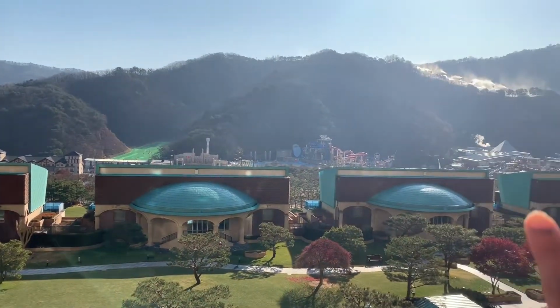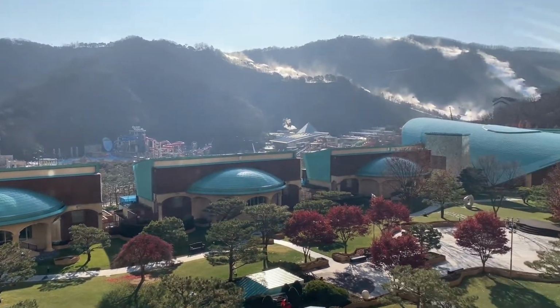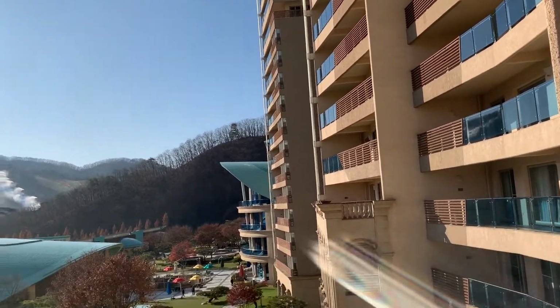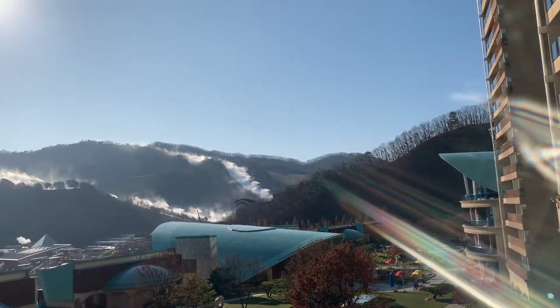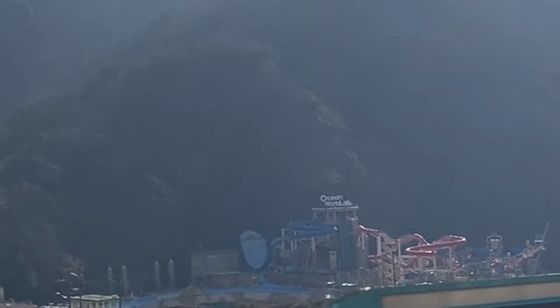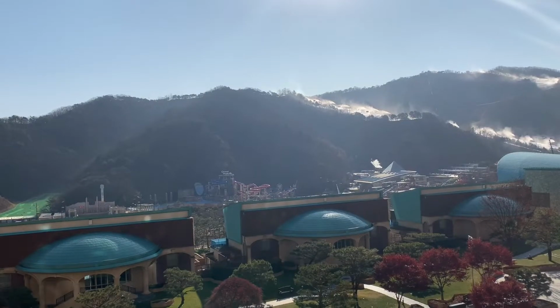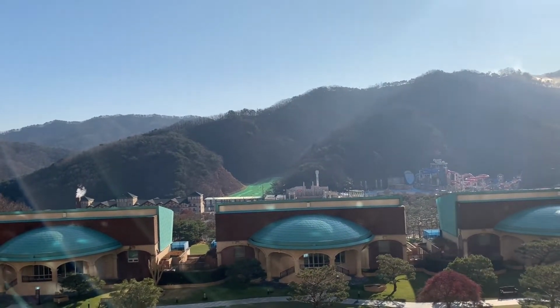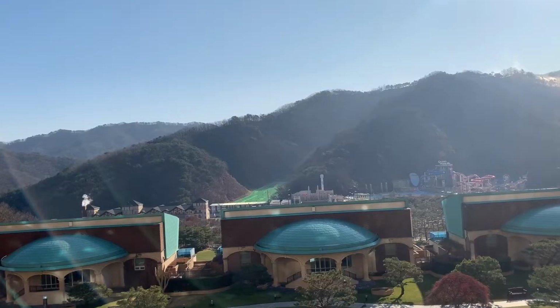Yeah, so these are like little restaurants, spa, gym, and all that. And then this is the building that I'm in. Over there is where the skiing will be. Straight ahead, there is a water park, but it's closed down because it's winter time. And then over to your left, there is a golf course. So you can go golfing as well.